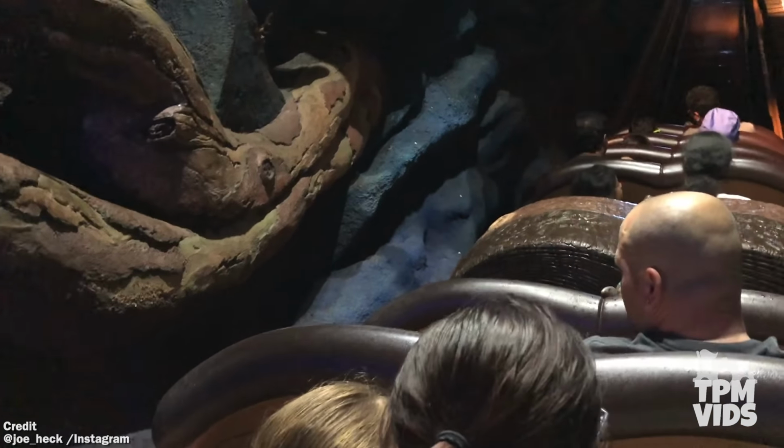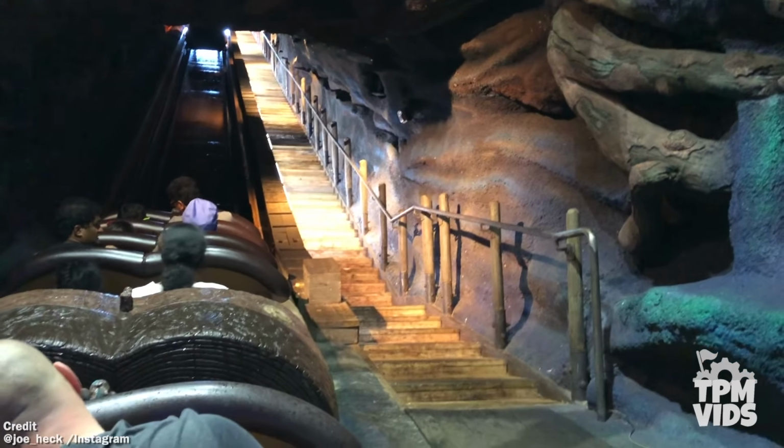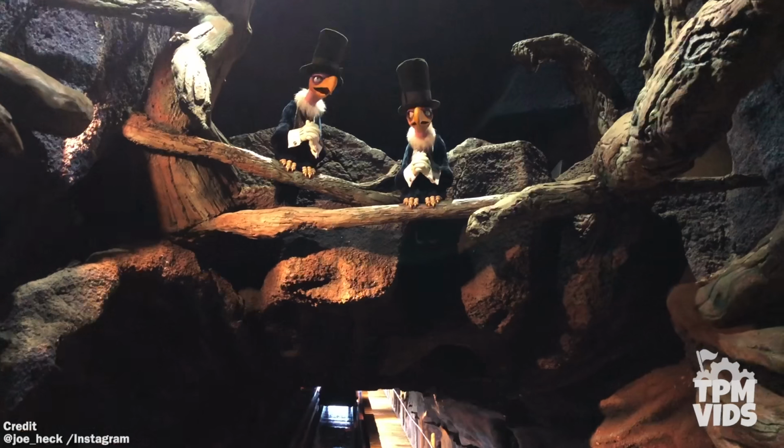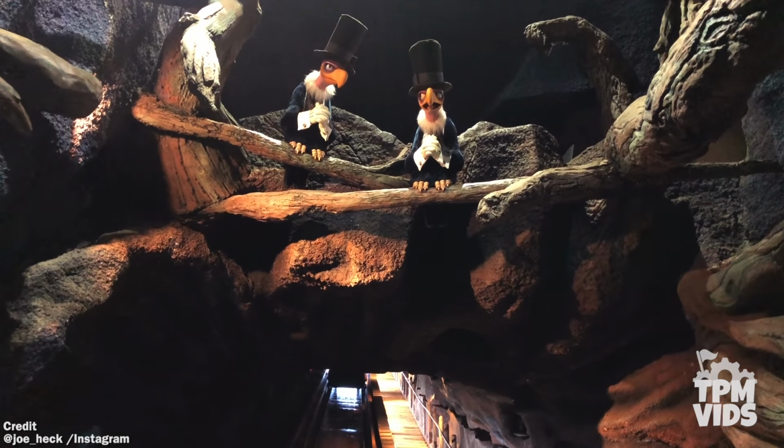Well, because your son, Joe_Heck on Instagram, just sent in this Splash Mountain breakdown. So even though the work lights have been turned on, it appears the entire ride, including the animatronics, are still in show mode. Usually everything gets shut off.